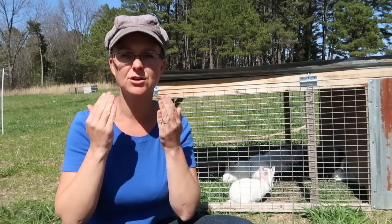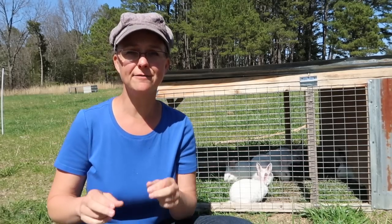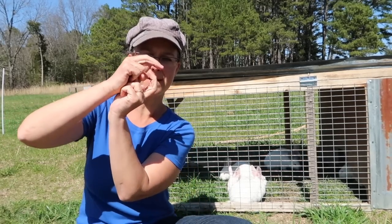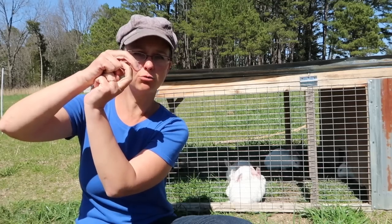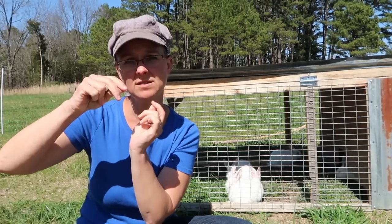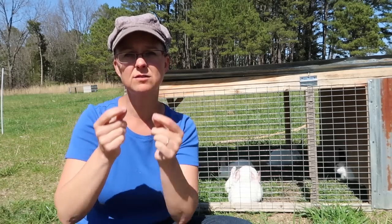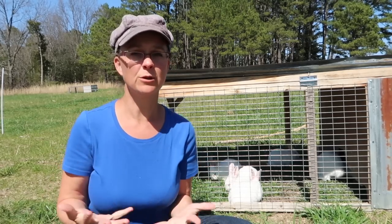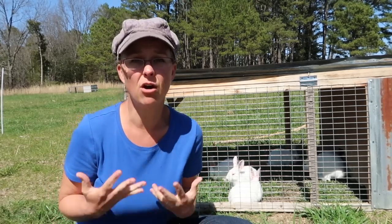Another very important thing to look for when you're looking for rabbits is their teeth. Now, rabbits have back teeth, but what you're looking for is their front teeth. How the front two teeth on the bottom and the top are growing. You need to make sure that neither of them are twisted, that they're all growing straight up and down, and that they're not completely overgrown. That's very important. Make sure that they're not just broken off.